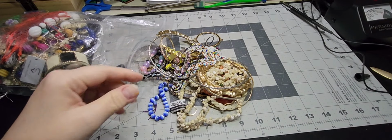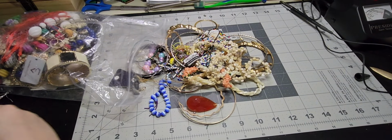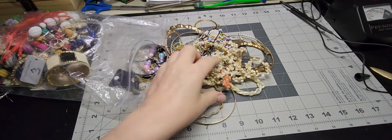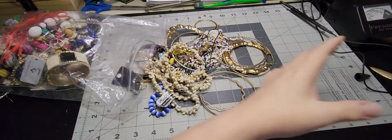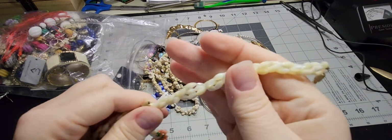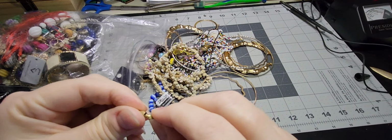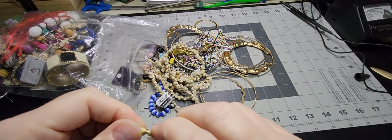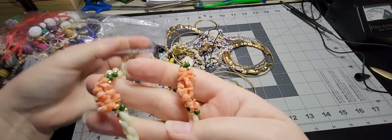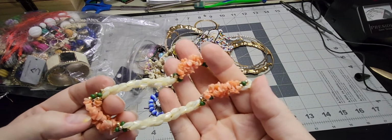Bracelet that goes with that necklace. I know where that goes. Okay. So we have rice pearls on a barrel clasp, put together with little pieces of what I'm assuming is coral.